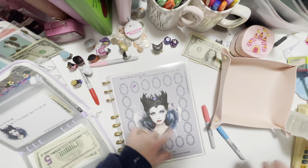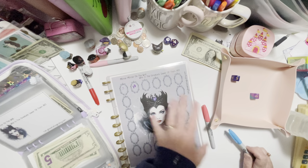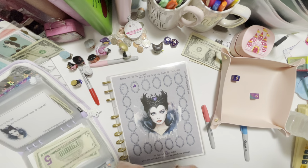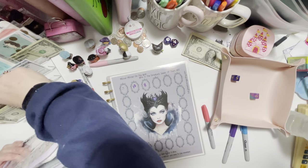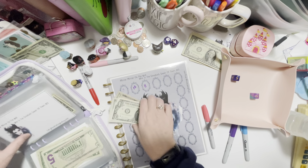Okay, I'm rolling 2 dice on her. Isn't she gorgeous? I think this is my favorite one. It's $11. As far as graphics, she's just gorgeous. 5, 10, 11.